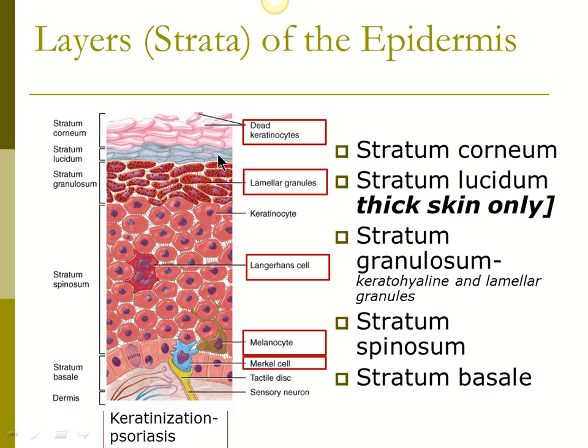The next layer usually looks kind of glassy or clear. The word lucid means clear. So this is a glassy looking layer, which consists of dead cells. Now the cells are starting to die, so the nuclei begin to disappear. Here you still see the nuclei. Here you don't see any nuclei, so cells are dying now. This is the stratum lucidum, but it is only seen in thick skin, the thick skin of your palms and soles. That's where you see stratum lucidum.